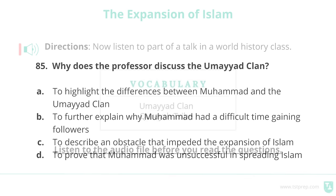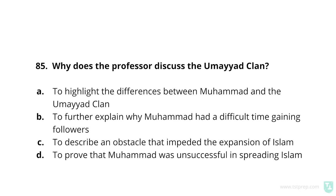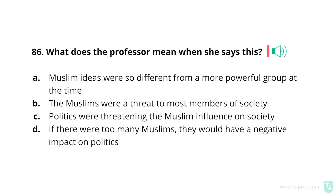Question: Why does the professor discuss the Umayyad clan? What does the professor mean when she says this? The political implications were clear. The Muslims threatened to disrupt a delicate equilibrium.